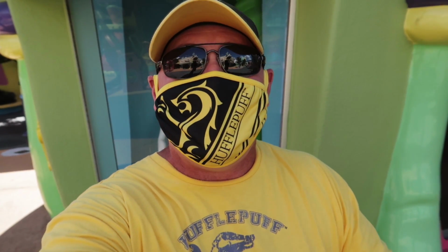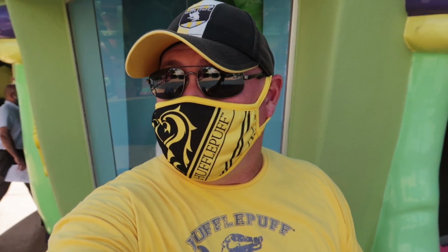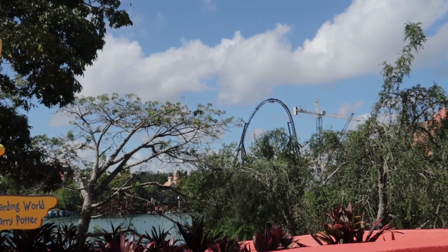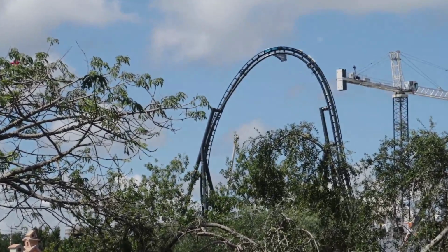So Seuss Landing, the main kid area at Islands of Adventure, and really the main kid area at either of the park studios or islands, I've never seen it so quiet. Really, really dead here right now. The top hat on this new Jurassic coaster really dominates the park. You can see it from just about anywhere.